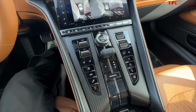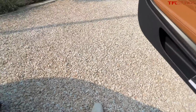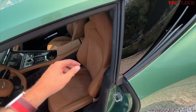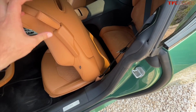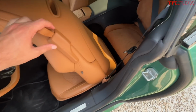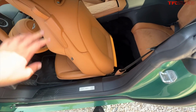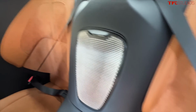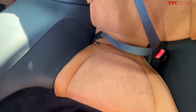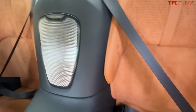Okay, let's see what the rear seats are like. I'm betting the answer is the rear seats are going to be pretty tiny. Pull up on this lever, and if you get it in the right position, the seat should scoot back, or at least it does on the passenger side. There it goes. Rides back automatically. Yeah, the rear seats are tiny. This is definitely a rear seat designed for emergencies, designed maybe for really short kids, but it's not a very big rear seat.